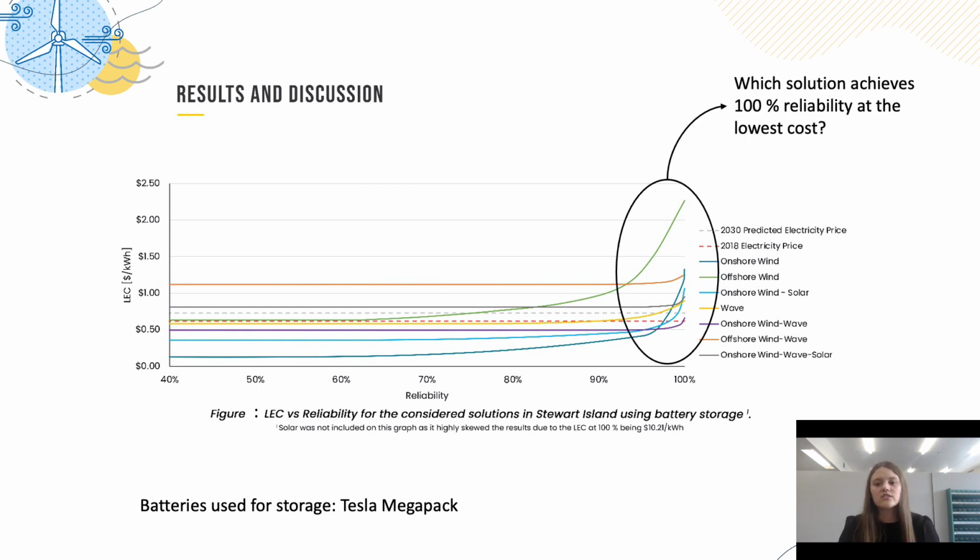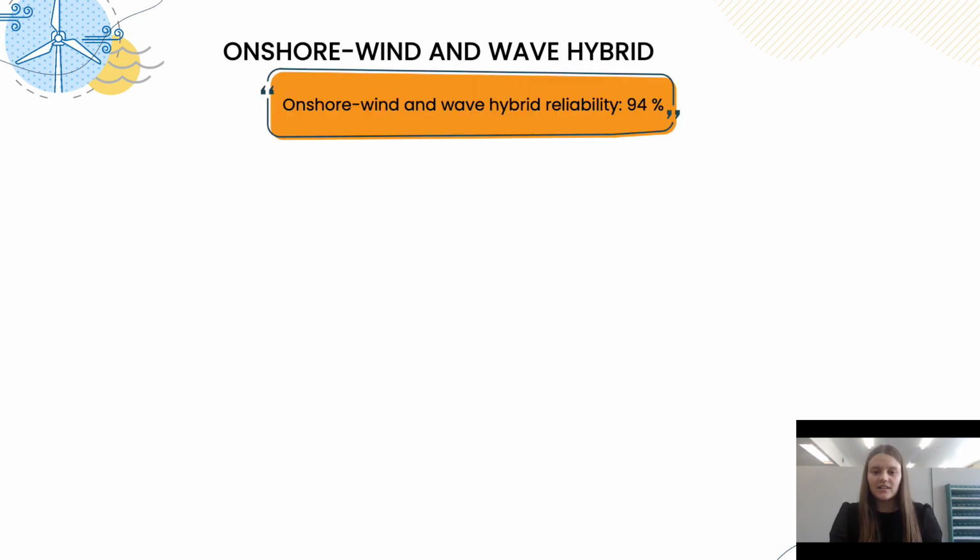What we're really interested in is the solution that achieves 100% reliability at the lowest cost, which in this case is an onshore wind and wave hybrid. This oversizes the system from a generation perspective, but is cheaper than relying on storage. Although an onshore wind and wave hybrid is the optimum solution, a backup system is required for 100%.